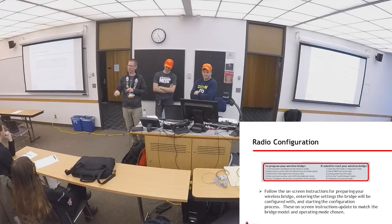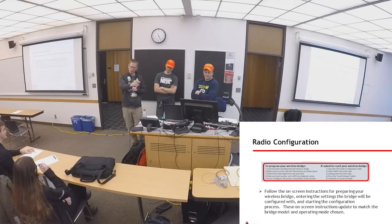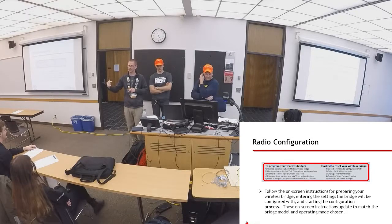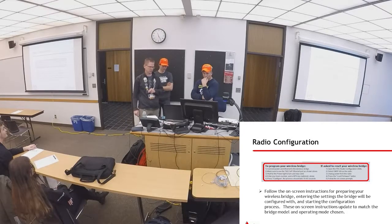Configure is power first. Wait for the second solid blue light, okay? It's the far left light. It'll go flash, solid, out, flash, solid. It's that second time it goes solid. Go ahead and hit the configure button.